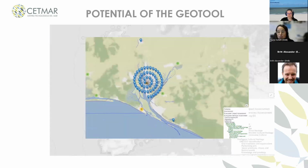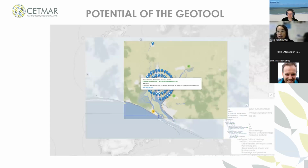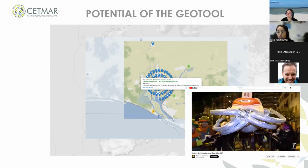Right. So once we go through the tool and we pick a place, we can zoom in and we find that there is a lot of material available. That database made of numbers and tables is in the shape of a map in which you can pick a place and then find all the material available, information that may have the shape of a song, of a TV program, of a YouTube video. I have picked this example of Carnival, in which we have a YouTube video about the traditional celebration of cephalopods in the south of Spain.